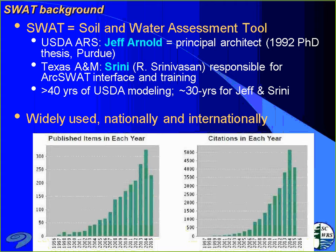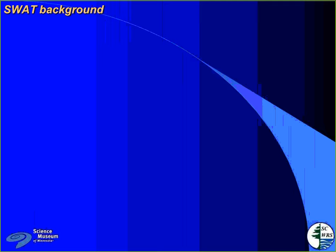I monitor the international SWAT user group on a daily basis, and we get dozens of questions coming across. Like I say, it's really widely used. You see there's a drop-off in 2015. That's because the 2015 bar was only through June of 2015. It's really a half year in the winter. So it is, again, a widely used model with a very big user group.